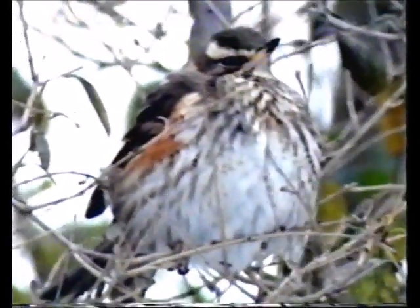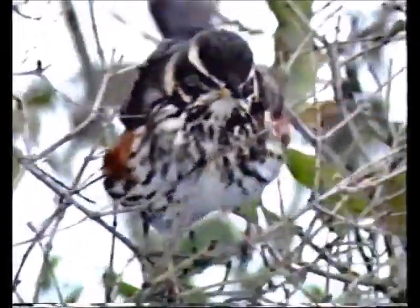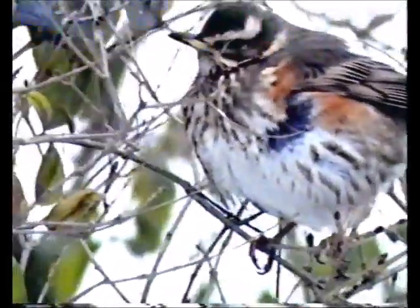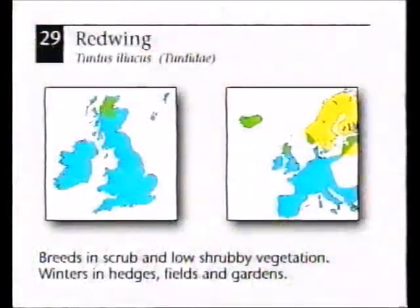Redwings are abundant in winter, usually in fields, hedgerows and scrubland, but venturing fearlessly into towns and gardens in harsh weather. There is also a small breeding population in the Highlands of Scotland, where numbers fluctuate from year to year with an average of about 50 pairs.